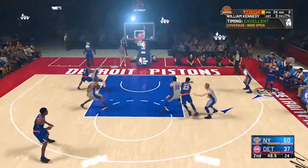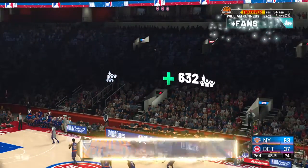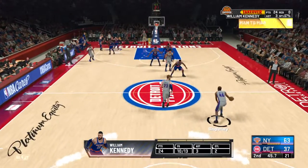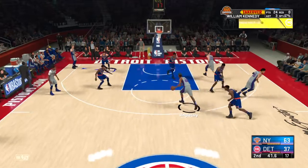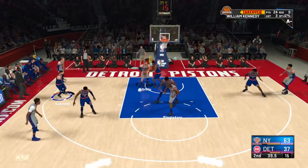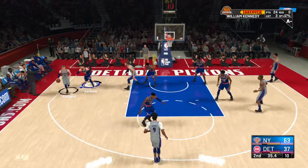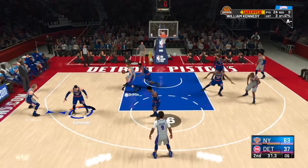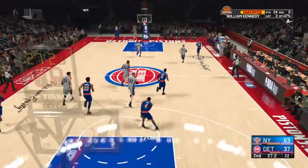Here's Kennedy. And the Knicks hit again from deep. They have leaned on him all quarter, and it has worked to perfection. Detroit's gotten cold from deep in the second quarter. Just 2 of 6 from long range. The feed now to Griffin. Kennard on the wing. Defended by Kennedy. Here's Griffin. The Knicks pull it in.